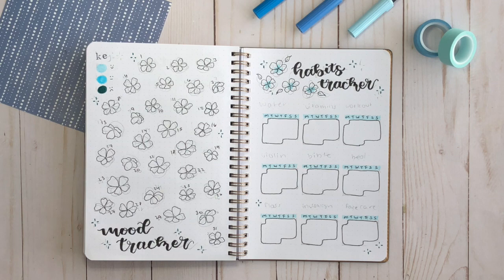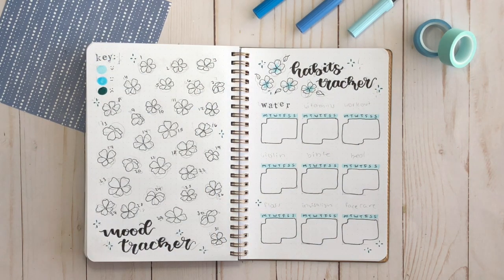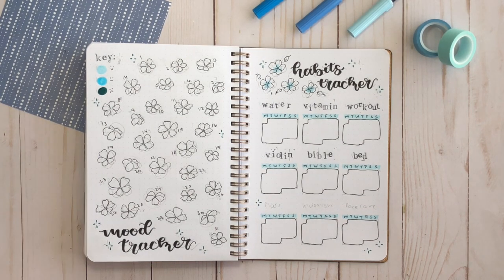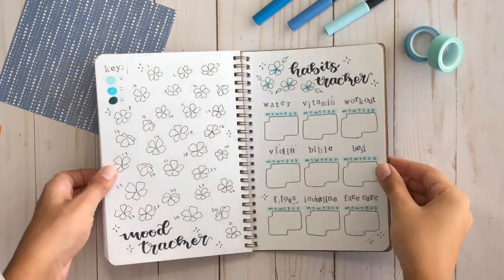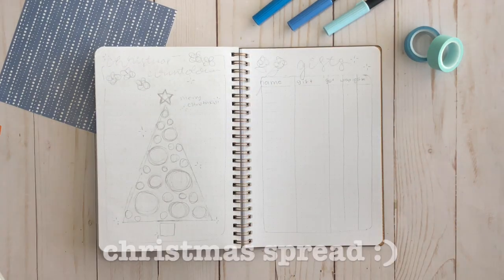And now it's time for the other tedious part of this setup, filling in all these different words. This took me forever, but the end product is just so nice that I honestly don't mind anymore. Anyway, so that simple little tracker spread is done, and let's move on to my favorite part of this entire setup, the Christmas spread.